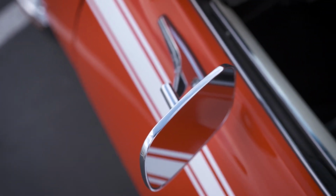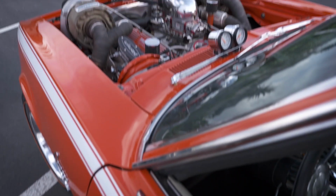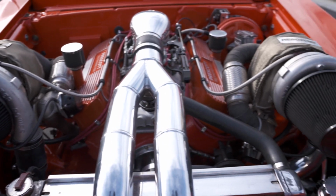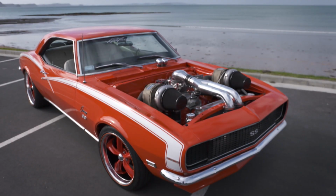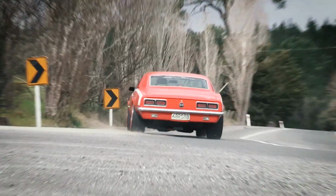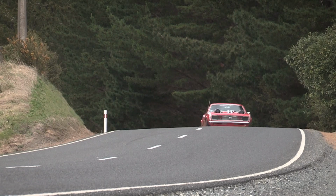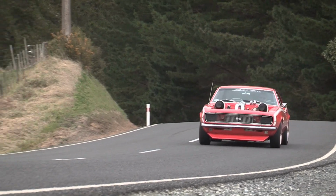It was a childhood dream car, I guess. I was about third form or fourth form at school, and I wanted one of those Camaros with the covered headlights. Caton's '68 adopts more of a new school approach, one that's hard to miss with its high-mounted twin turbos. They force-feed a 468 cube big block.